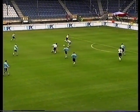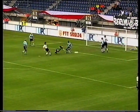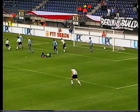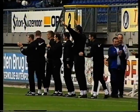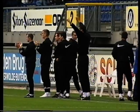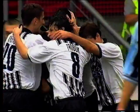Tomic. Through to Kezman, who is onside. Martin spills it, and Tomic has scored from the goalkeeper's fundamental error. Nigel Martin crestfallen as Georgia Tomic brings celebrations from the Partizan supporters.